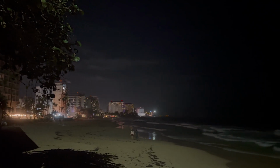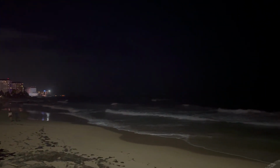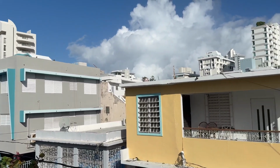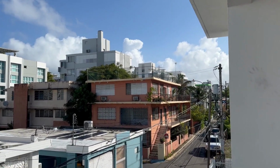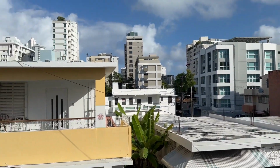Since the beach was only a 1-minute walk away, we decided to check it out. Even though it was nighttime, it looked awesome. I couldn't wait to check it out during the day. Here is a look from the balcony of our Airbnb that we have for a couple nights here in Puerto Rico. About an 8-minute walk from the beach. Pretty awesome.